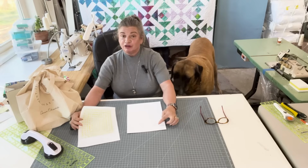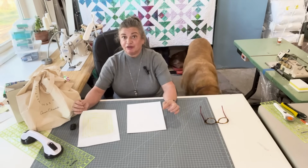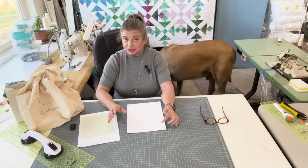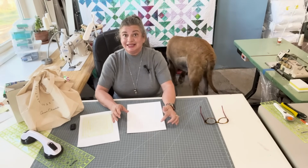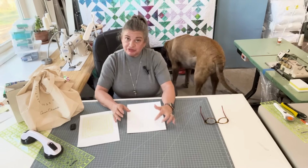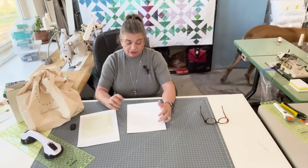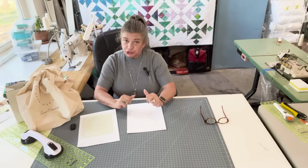So there are 4 sides. So I'm going to need 4 strips of 14 darks sewn end to end. I'm going to need 4 sets of 12 darks sewn end to end. 4 of 10, 4 of 8, 4 of 6, 4 of 4, and 4 of 2.